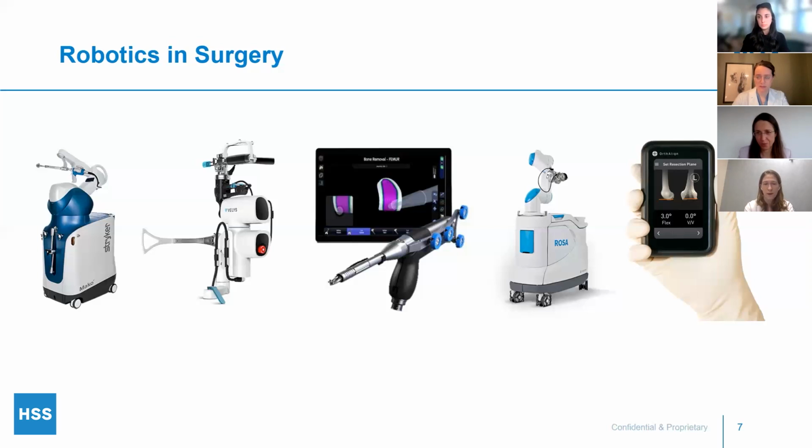there's no one robot or one piece of computer navigation technology that has taken over at this point that we can say this one is better, or even that computer navigation and robotic technology is necessarily better than the manual technology that we have. And that's because all of these advancements are very new. So the most important thing, I think, when you're looking at surgery and choosing a surgeon is finding a surgeon that's very experienced in hip or knee replacement. And we're really fortunate at HSS to have many surgeons who focus their entire career solely on joint replacement surgery.